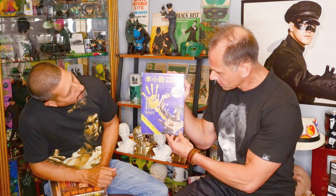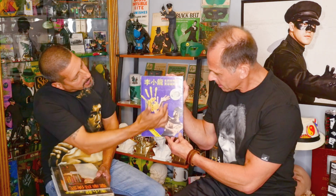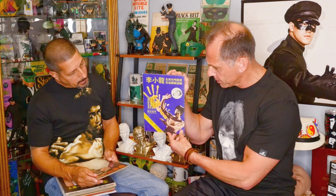So this is the first one. What's this? This looks like a scene from Chinese Connection, right? Yes, it looks like it. That's a great one. They call that the Palm magazine because of the way the palm is in it. Of course, you can see Bruce in his casket. A little inset of him there in the casket. Wow, beautiful issue, man. And you picked these up in Chinatown, some of these? Over the years.